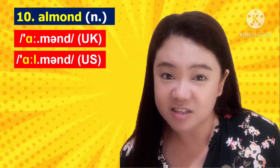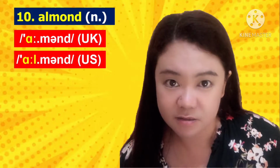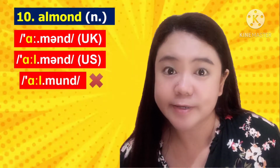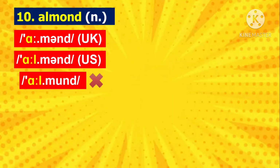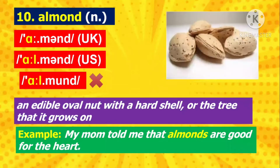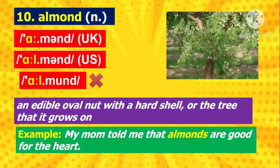It's almond. That's the UK pronunciation, and the American English pronunciation is different. It's an edible oval nut with a hard shell, or the tree that it grows on. For example, my mom told me that almonds are good for the heart.